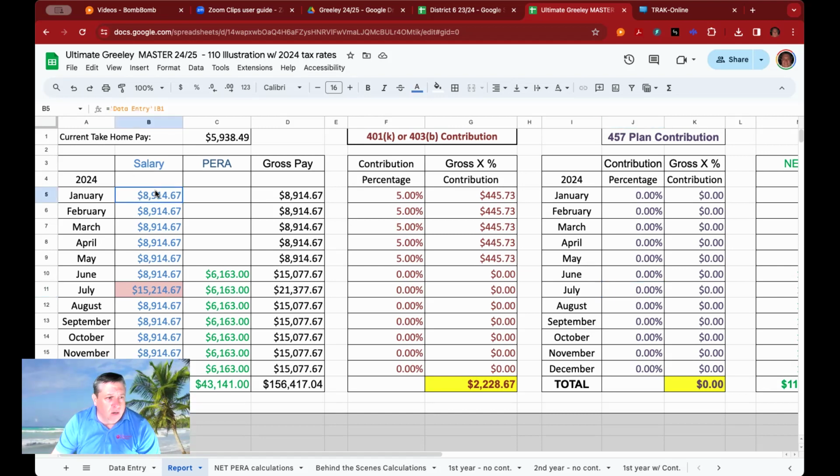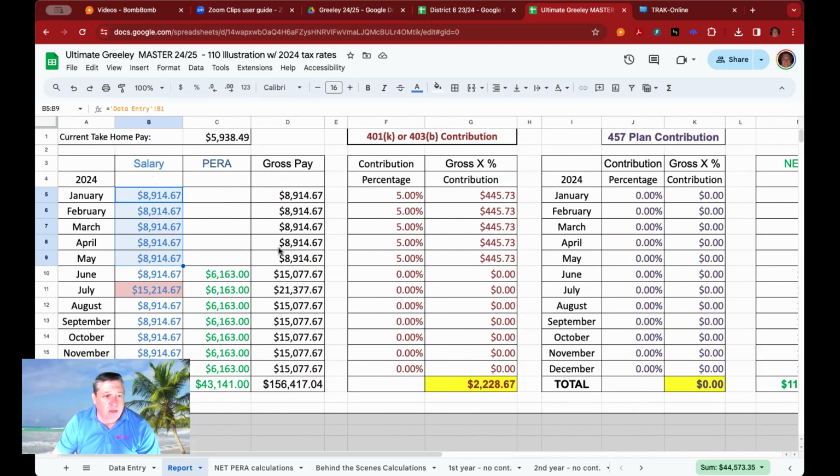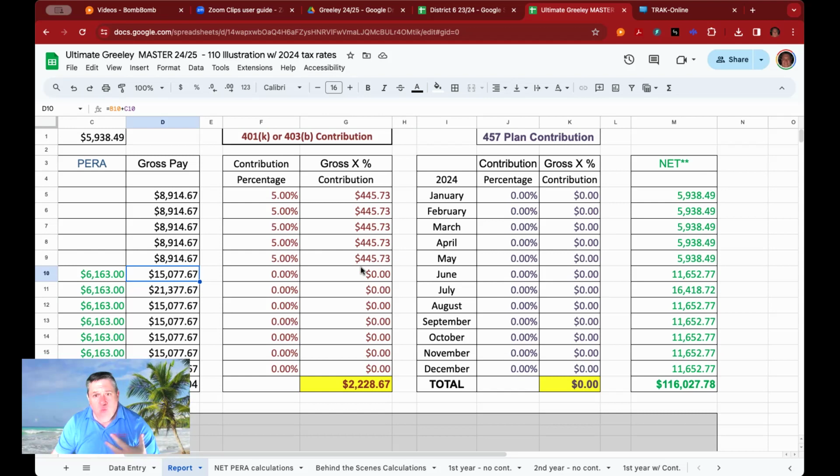So, here we are, first part of 2024, all the way through May. That's just her salary amount. She's putting that 5% into this piece over here, into the 401k, 403b, and there's her 5938.49, which is her current take-home pay. Now, starting June 1st will be her retirement date. She's going to start receiving her PERA on that date as well as her salary. So she's going from about an $8,900 gross monthly income to over $15,000. And if we weren't to do anything with any of that money, she'd basically bring home about $5,600 more than she's used to. Now, I'll show you why that probably wouldn't be the best thing to do from a tax perspective here in a minute.